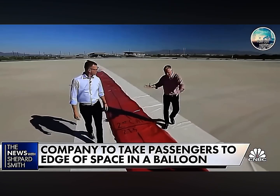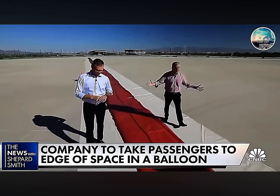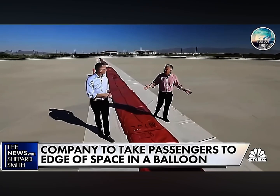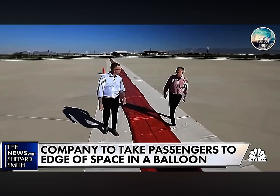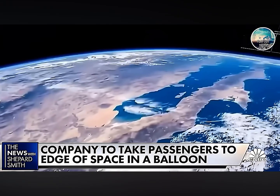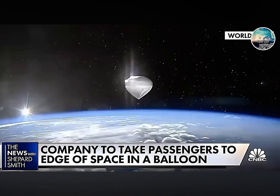If you were to stretch this entire balloon out, how big would it be? Tom, this balloon would fit a football stadium on the inside. That big? That big. That's what it takes to take 10,000 pounds to the stratosphere. That's 100,000 feet up. It's not space.